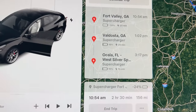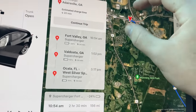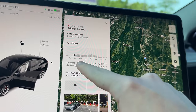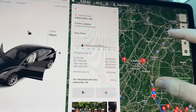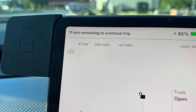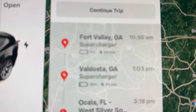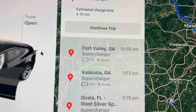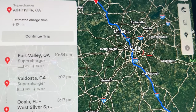I actually think that this supercharger is a little bit cheaper than the other one. Yeah, this one's a little bit cheaper, only 98 cents per minute. The last one we were at like $1.30, so we're tapering off pretty hard right now, only pulling 87 kilowatts. 0% arrival. So I'm gonna get that up to probably 10% just going through Atlanta on about a 5% overhead.